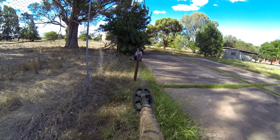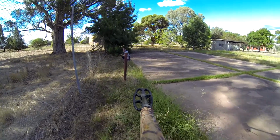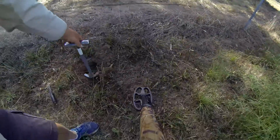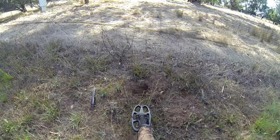What did you get, Troy? Some little half bead thing. Yeah? He's got a half little bead thing. Anyhow, I dug that pretty close to the fence there, so I was pretty happy with that because that was a bit noisy, but on to the next.